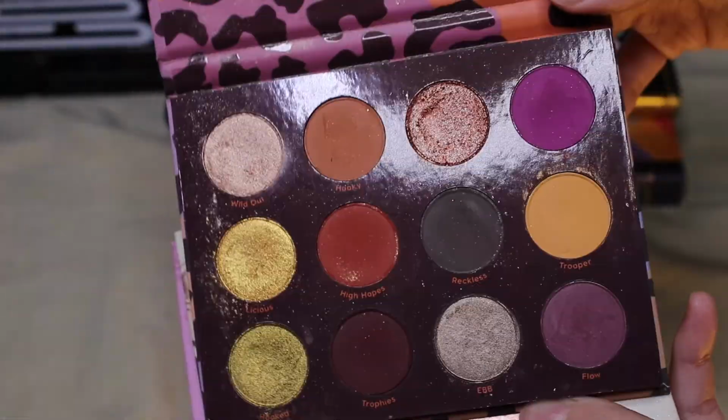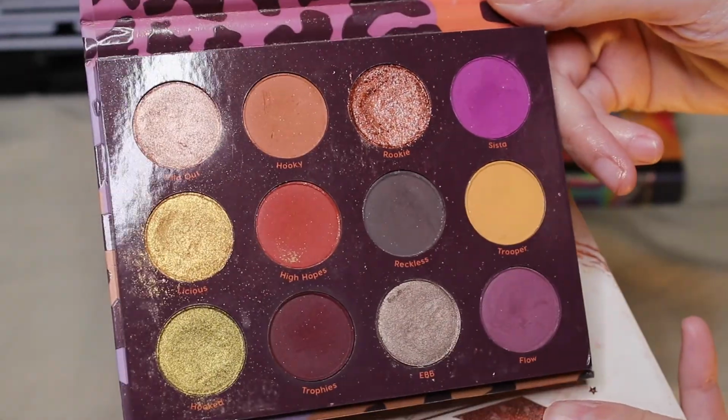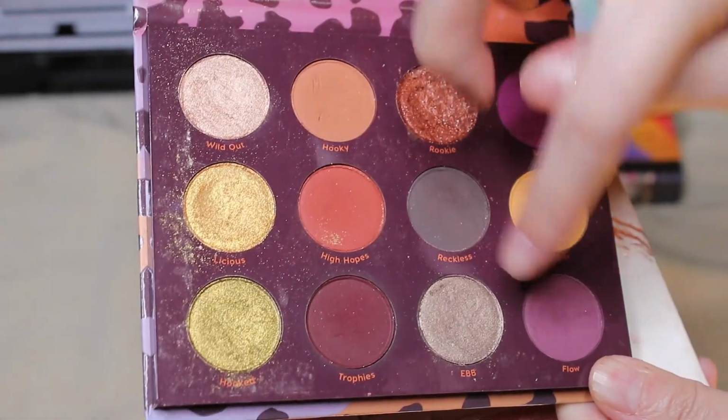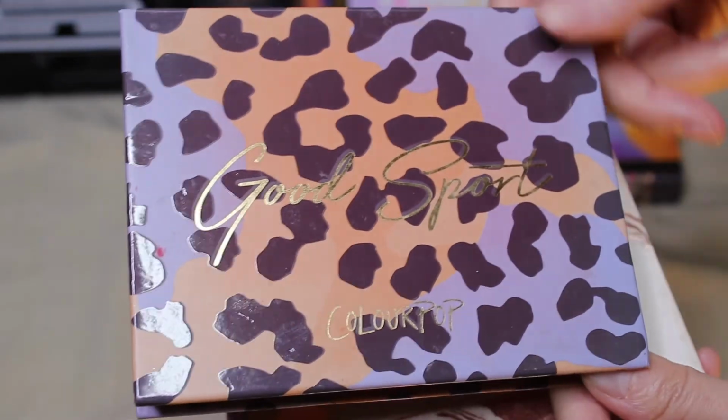This is the Good Sports palette. This is a perfect fall palette, but I just don't reach for it, and I didn't even use these 2 shades in the palette. So yeah, I think I'm going to just let it go.